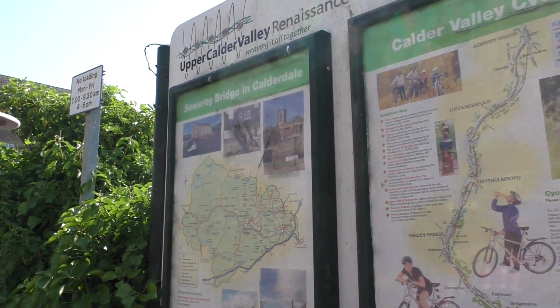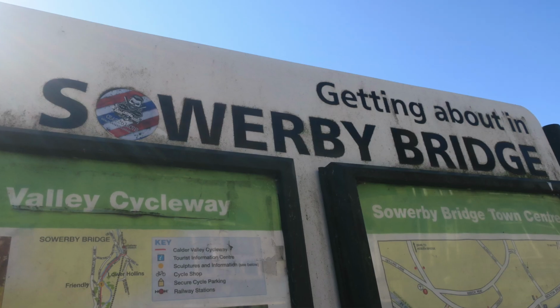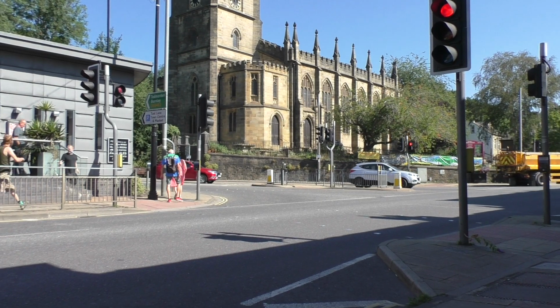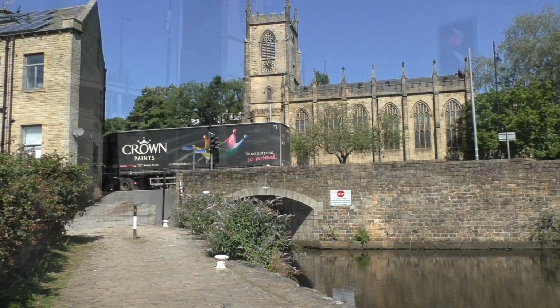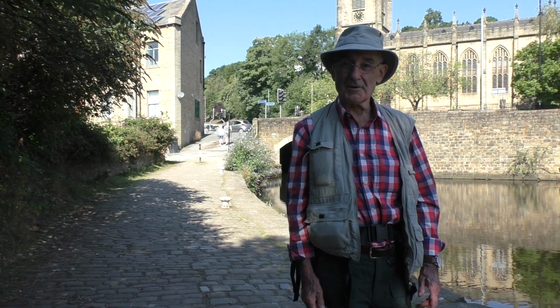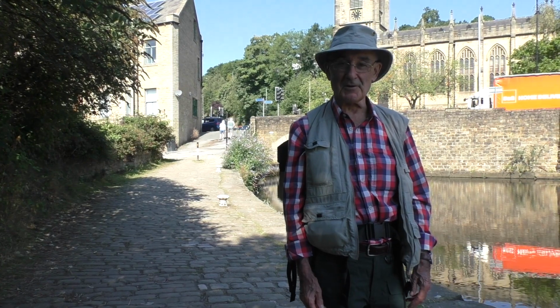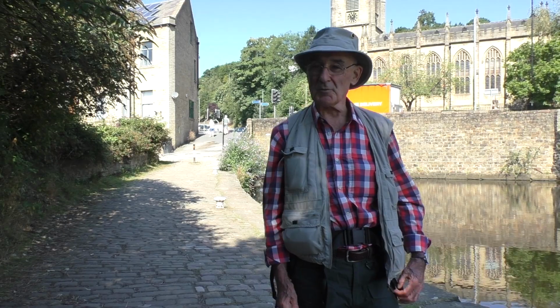Bridge town centre map. And this is the basic map of this place. Starting our walk on the last bit of the Rochdale Canal, and then just a few hundred yards down here we'll be on the Calder Hebble Navigation.